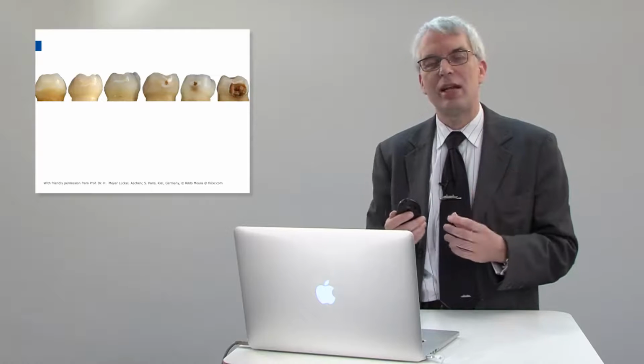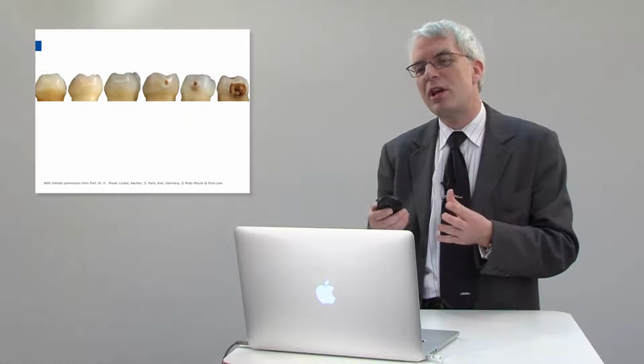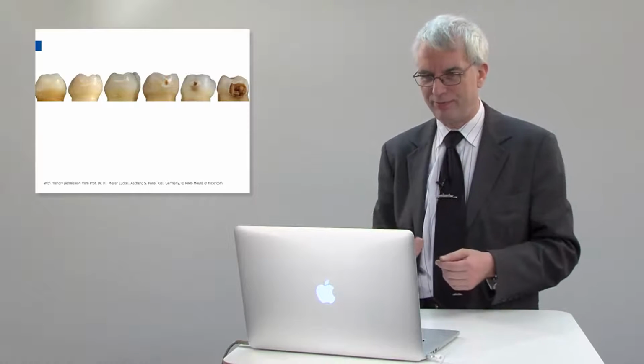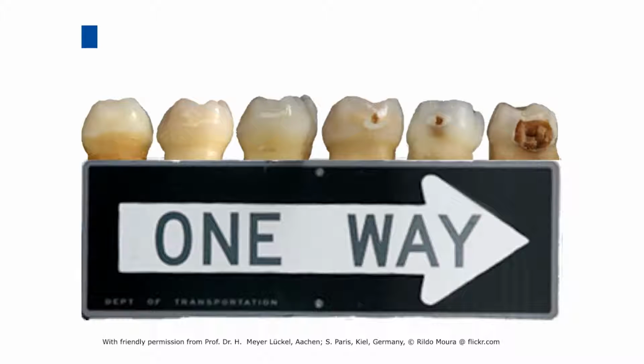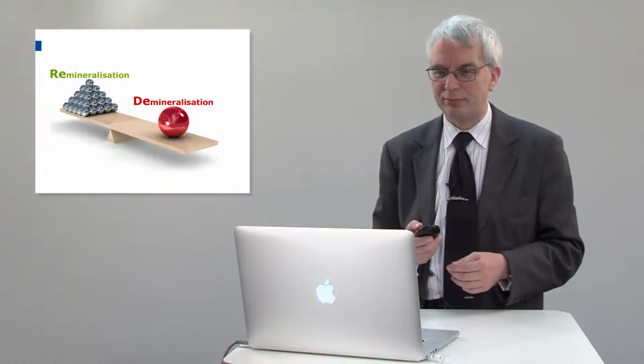So especially in the very early stages, where you would like to do something and already stop the process and manage it, up to now there wasn't a possibility. And if you would cut into these teeth, you would do more damage than good. So basically, it was a one-way street, and you didn't have anything to stop you entering that street. If prophylaxis failed, there was nothing you could do.